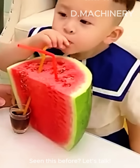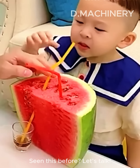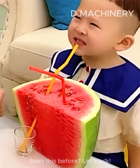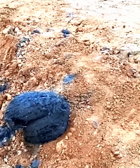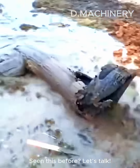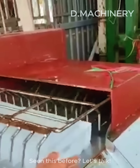Mask the taste of medicine by mixing it into watermelon juice for easier consumption. Unclog pipes using a tire, a simple yet effective plumbing solution. A multi-saw machine performs the cutting of an ice slab into tinier cubes.